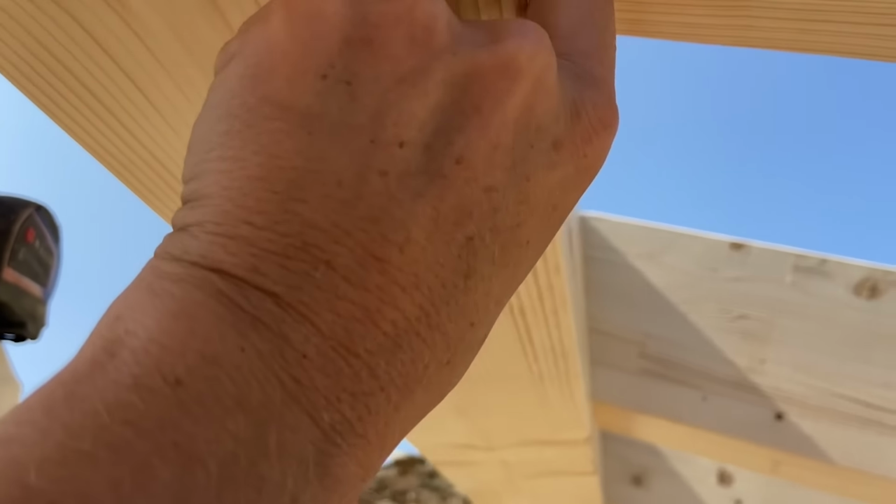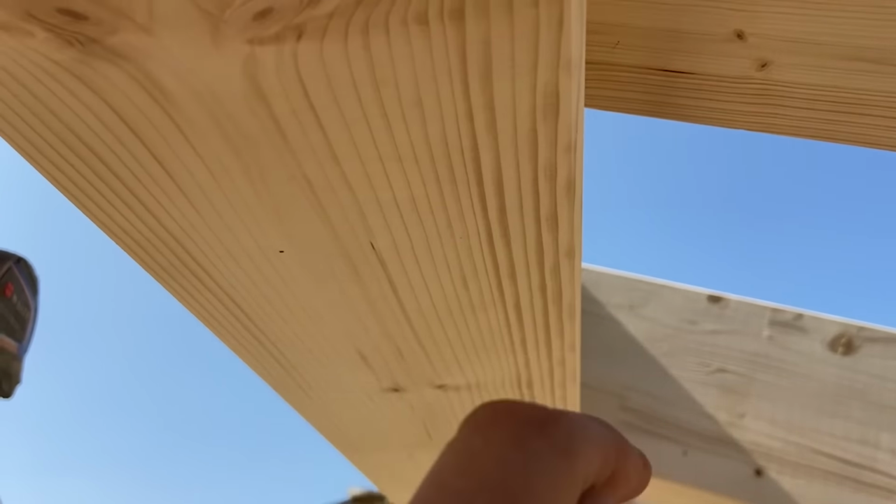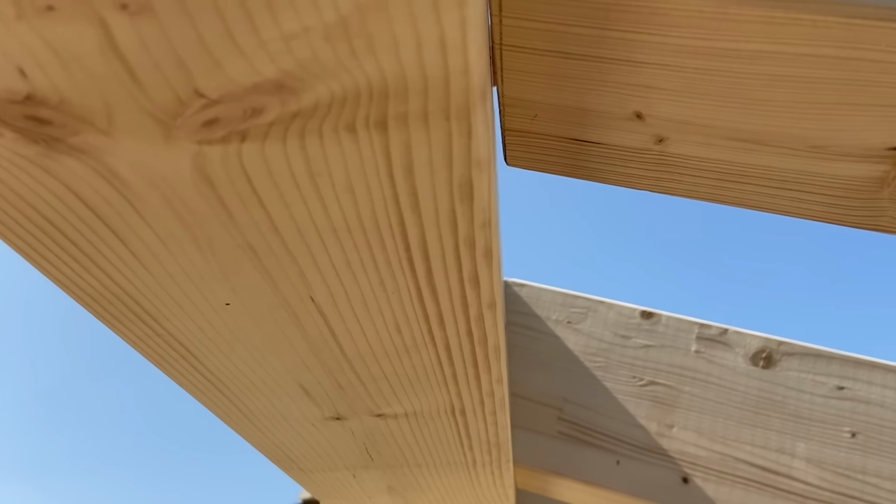There's a little tiny gap here, so we've got to use the planer.